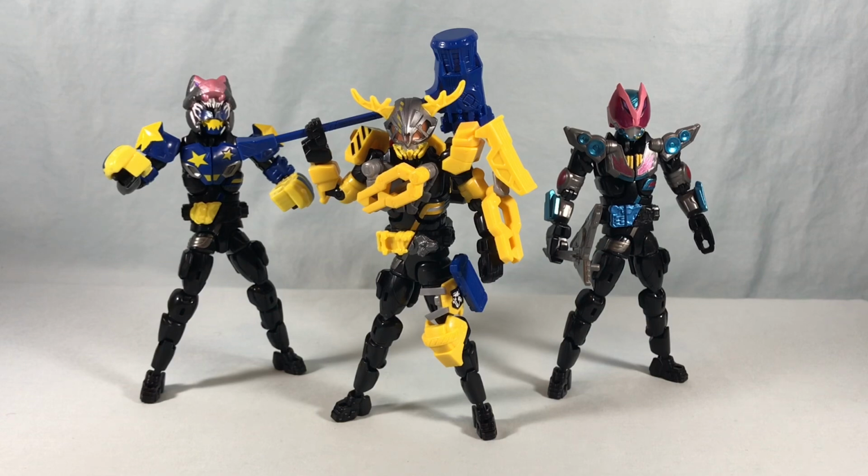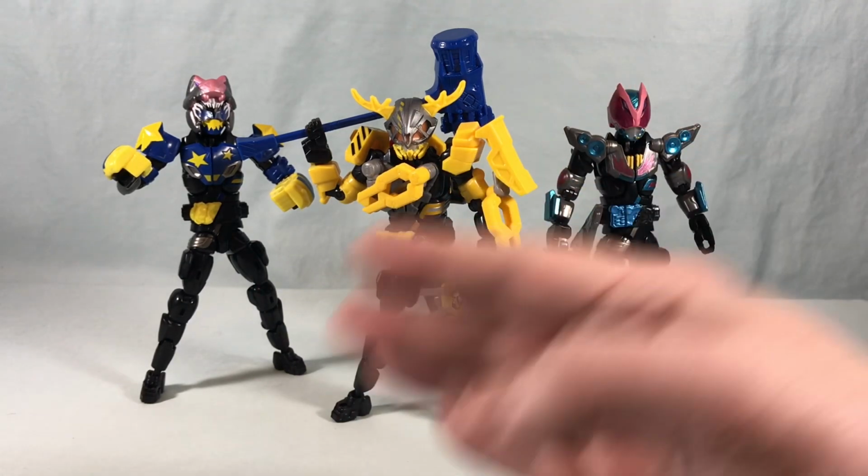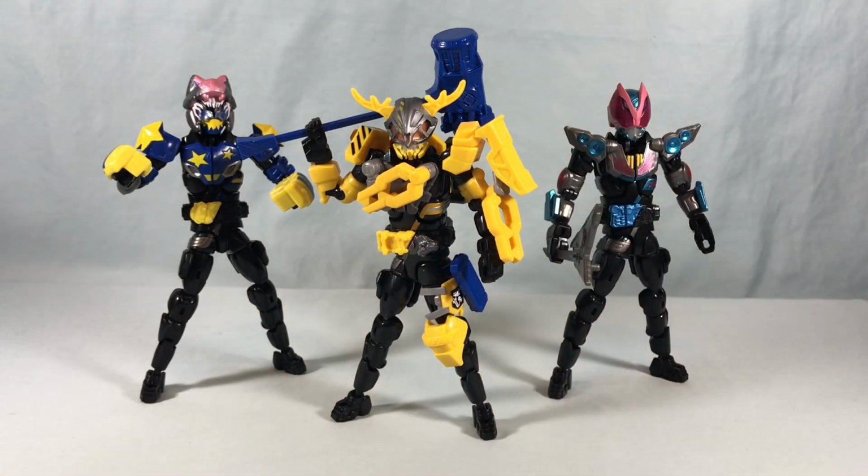A lot of great attention to detail, a lot of customization, especially with the different pieces here, depending on which weapon he's using, whether Seeker or Geats is using it, having it be both the torso and the pants. So there's a lot of options here, and I think it's fun. I think it's a pretty cool set, and I'm looking forward to the next one.